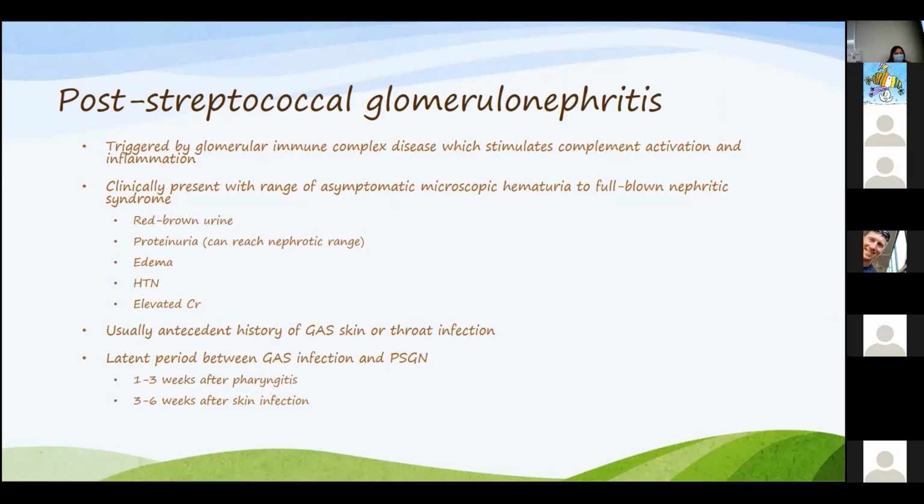There is usually an antecedent history of group A strep, skin or throat. And then the latent period is like 1 to 3 weeks after the pharyngitis, but a little bit longer for the skin. Okay, so just keep that in mind, particularly if you see those blood pressures. That can be a little hint.